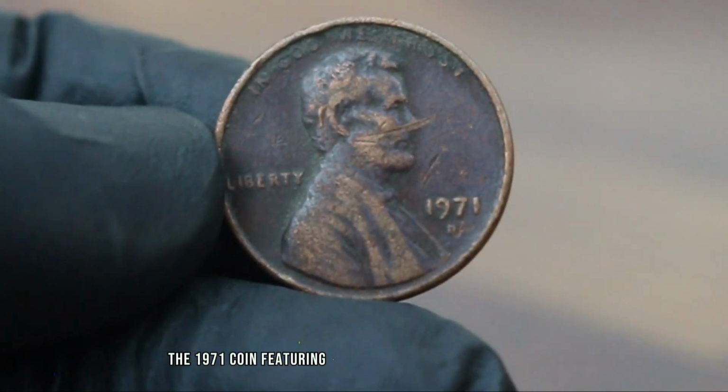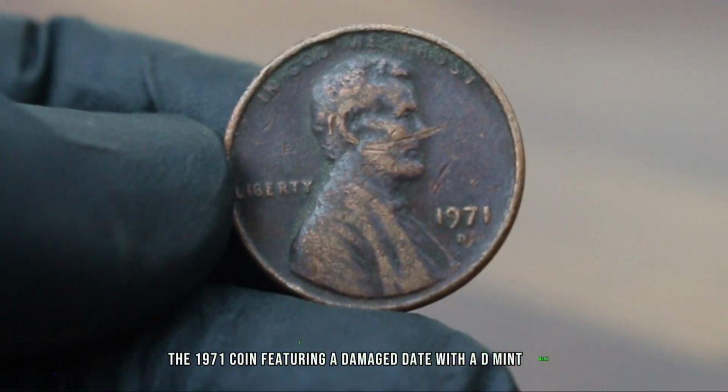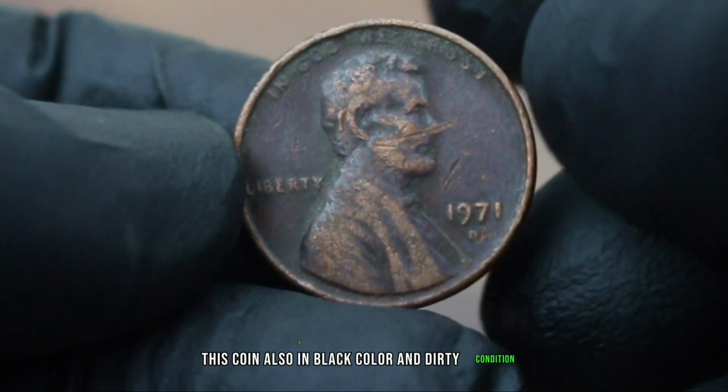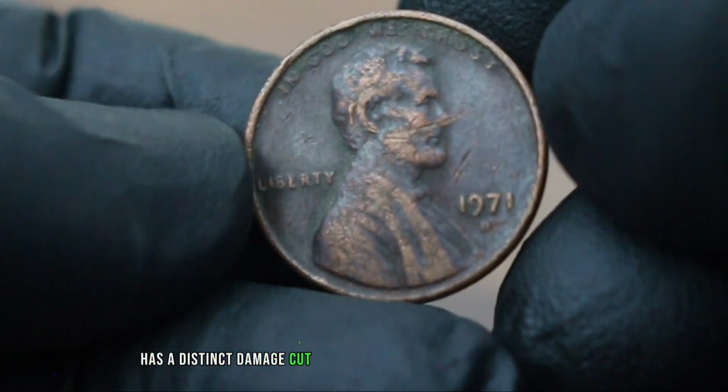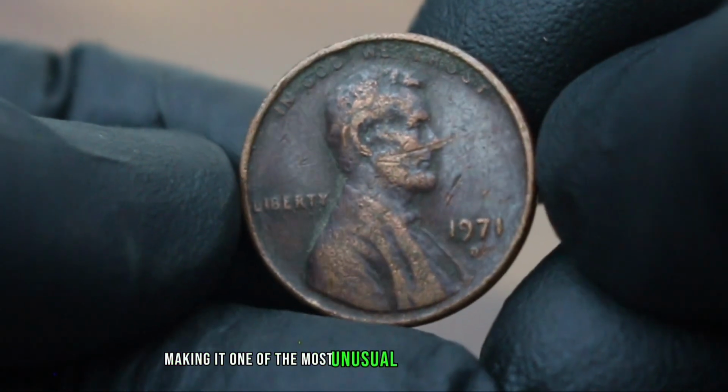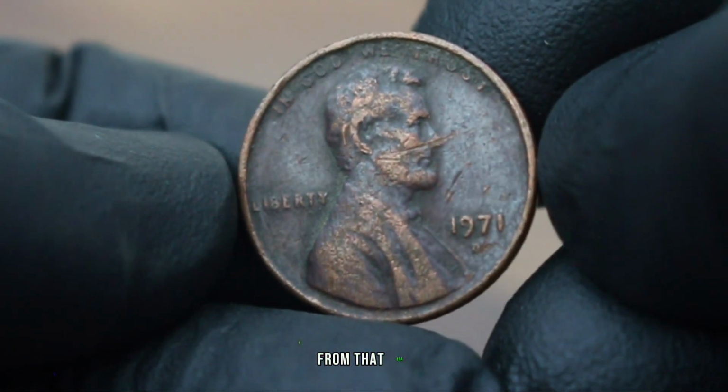Now, moving on to our next coin, another fascinating piece from the Abraham Lincoln 1-cent series, the 1971 coin featuring a damaged date with a D mint mark. This coin, also in black color and dirty condition, has a distinct damage cut right across Abraham Lincoln's portrait, making it one of the most unusual and valuable error coins from that era.